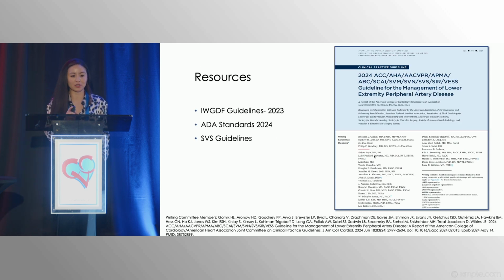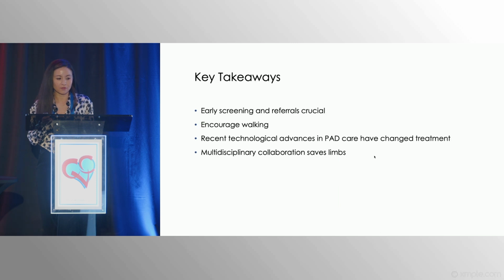There have been some great resources. The American College of Cardiology, American Heart Association, the American Podiatric Medical Association, so the podiatrists, the vascular people, and the Society for Vascular Surgery all came together and put together guidelines for management of lower extremity PAD, including wound care, revascularization options, and medical management. Those are some really good resources. There's also the International Working Group on the Diabetic Foot. Deep venous arterialization was in the 2024 ACC guidelines, and topical oxygen was in the International Working Group on the Diabetic Foot guidelines. The ADA also puts out standard guidelines, but those two are the big ones to follow.